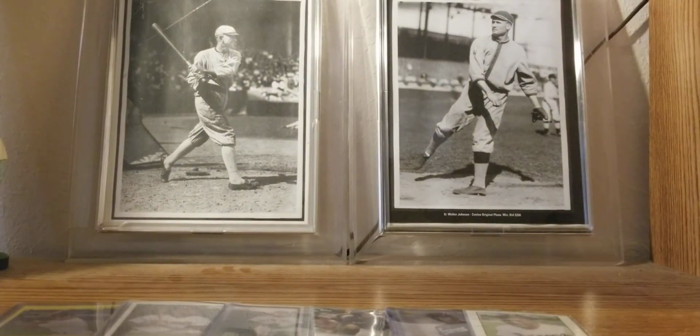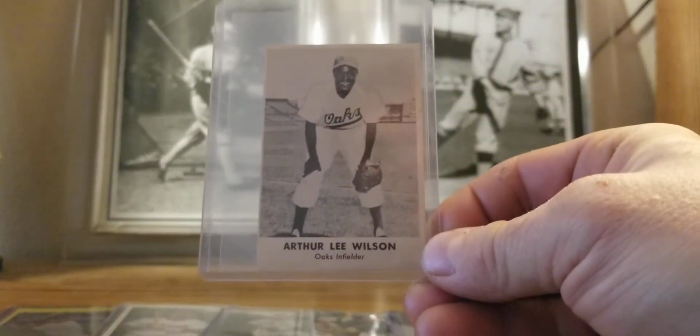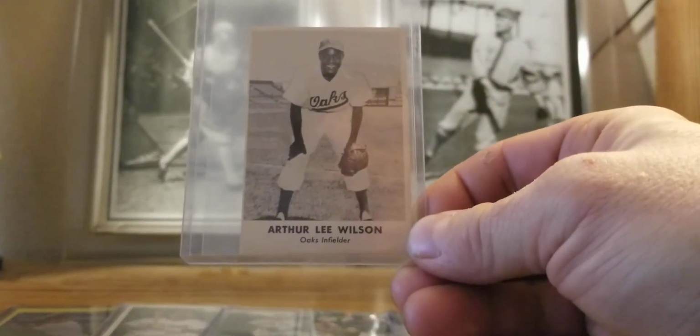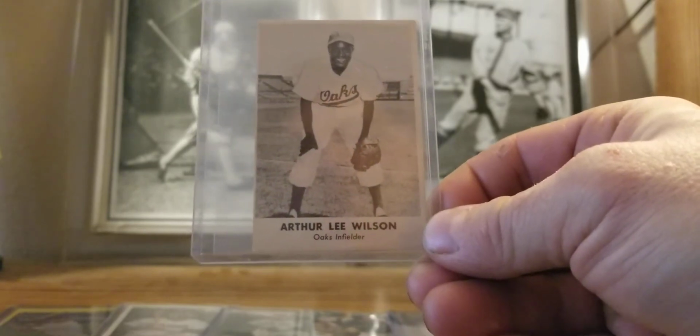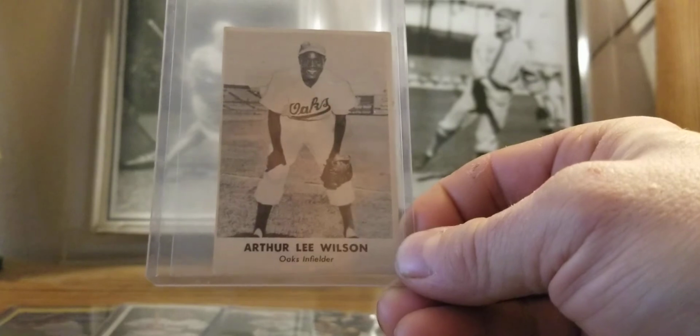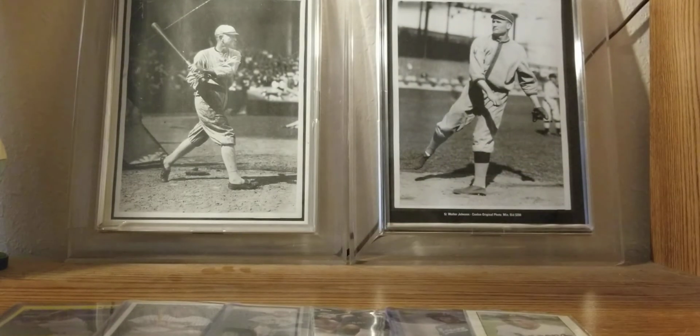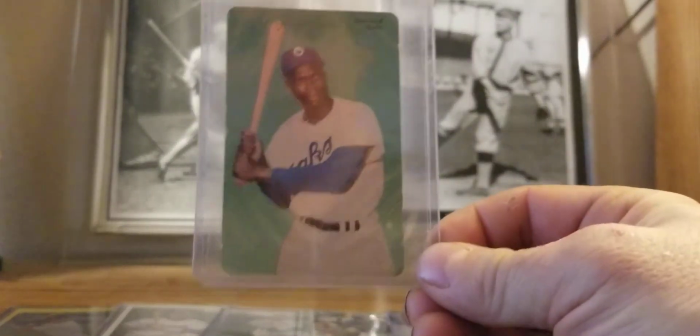Speaking of Negro Leagues, here are a couple of vintage Play Ball cards of ex-Negro Leaguers of the Oakland Oaks of the PCL. Here's Artie Wilson, who very briefly played for the New York Giants. He did hit over .400 in 1948 in the Negro Leagues. And another one is Piper Davis.